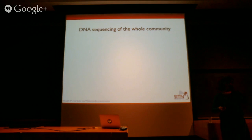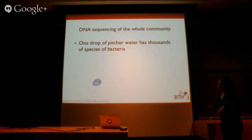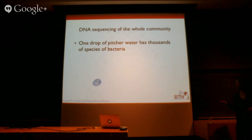I'm not going to talk a lot about DNA today, but I do want to say that it's a really important tool, and it's something that I use a lot in my work. So DNA sequencing is a great technology which allows us now to look at a whole community. In one drop of pitcher water, there are thousands of species of bacteria and millions of individuals. So they're incredibly tiny, and even if we look at them under a microscope, the way they look, their shapes, that's not going to tell us a lot about who they are.